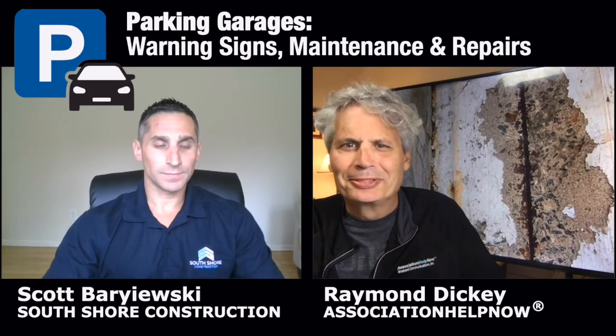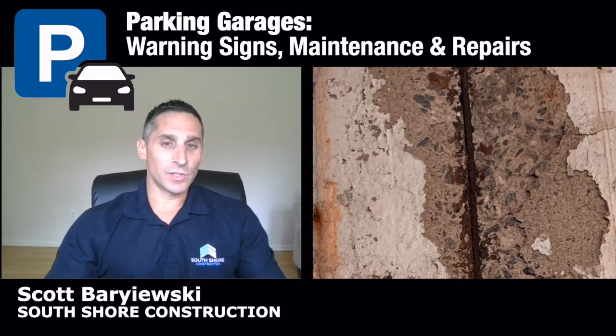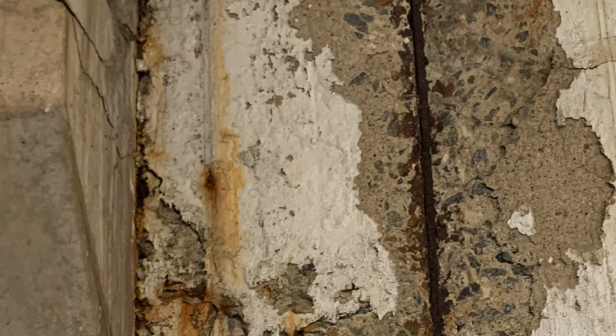So here's another photo that doesn't look that great to me. Yeah, so here you have another condition. What you're seeing there is paint on the walls. Paint doesn't really offer any protection to concrete. It just dresses it up aesthetically. You have clearly some embedded reinforcement that's rusting. And again, that one looks like it was a little bit too close to the surface. And so you have this falling of the concrete from the rusting and expansion of the reinforcement.